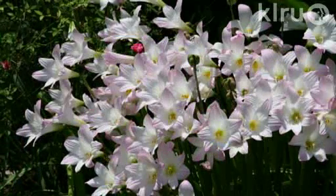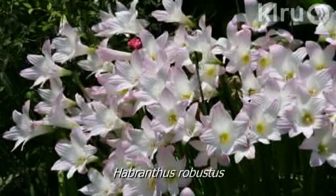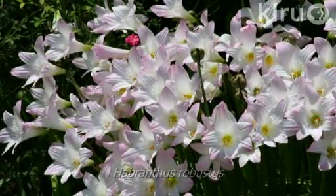Right, and then there's the Habranthus as well. Yeah, Habranthus, and there's a slight technical difference about the bloom shapes, but those do set seed. The Habranthus robustus is more of a pink, with big seed pods, and you'll find some native rain lilies that set a lot of seed, and we were talking about it.